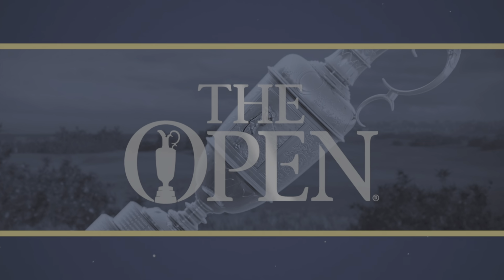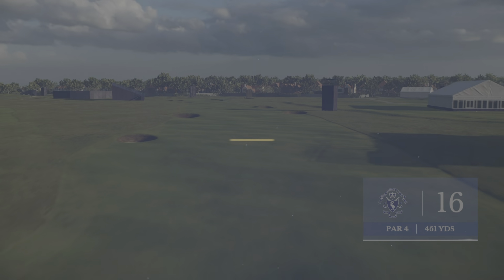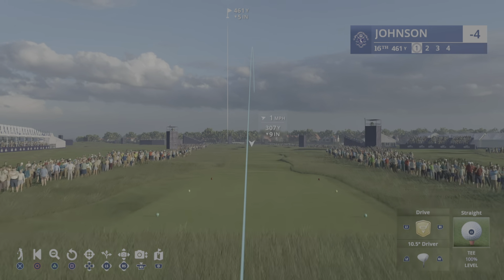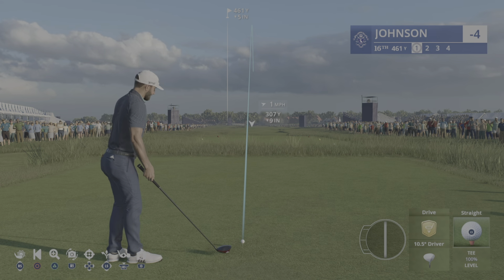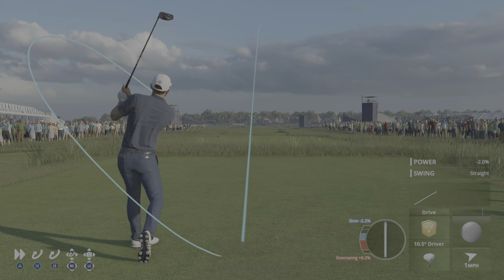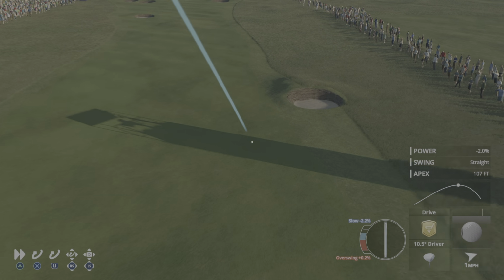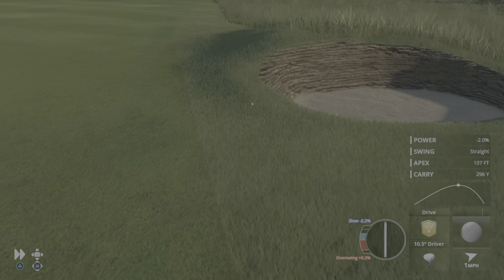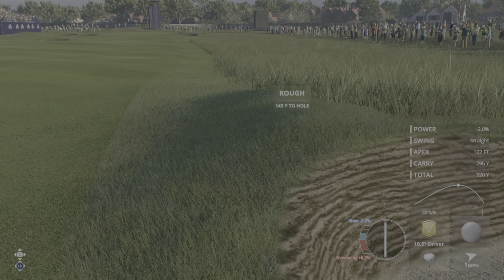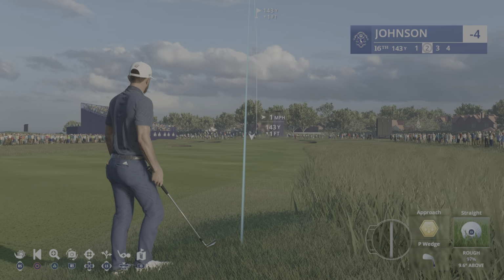The final three-hole stretch begins with a par four 16th at 461 yards. Most players should be able to move their tee shots beyond the three fairway bunkers, but more await up toward the green, five of them in total. Ah, too strong for this hole, eh? Ran out of fairway and into the rough. Big hit, though.